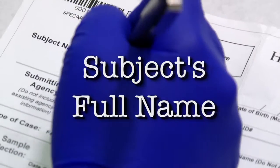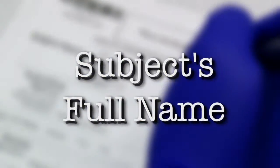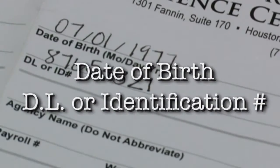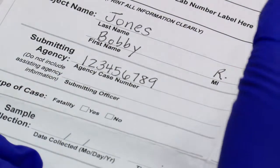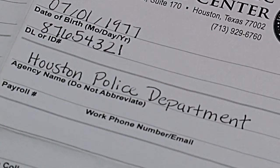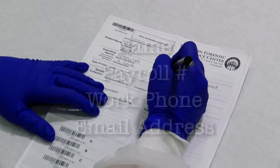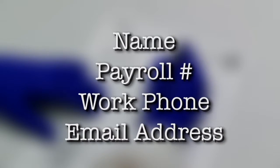Fill out the collection report with the subject's full name, including the middle name or initial where applicable. Also include the subject's date of birth and driver's license or identification number. Please include the agency case number and the agency name. Do not abbreviate the name. The submitting officer must include his or her name, payroll number, work phone, and/or email.